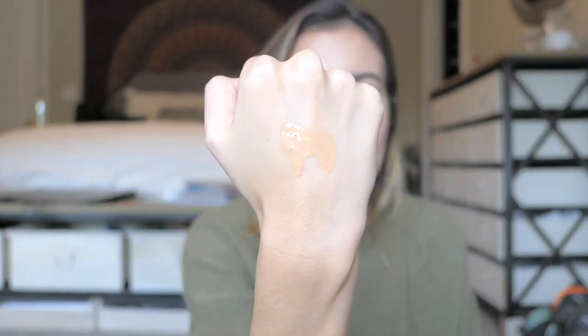All Day Luminous Weightless Foundation. And I used quite a bit of it. Now you can't see because I shook it around, but there's a line right here. So I'd say that's pretty good for a foundation. Check this out. It's so watery. Look at how watery that is.